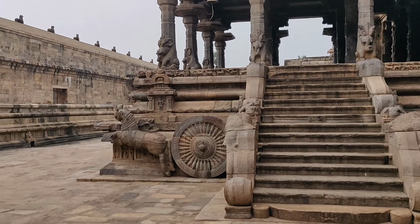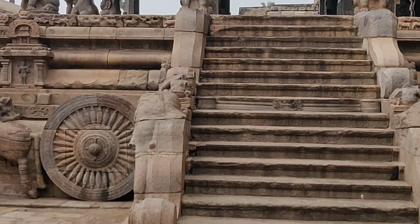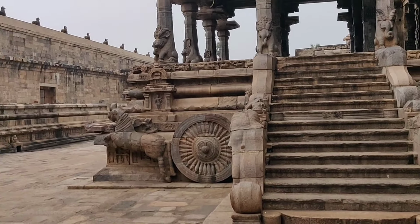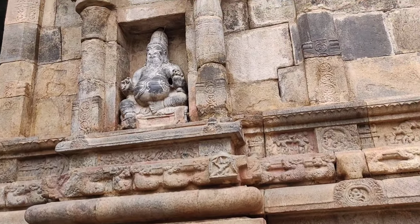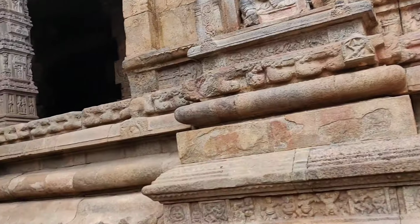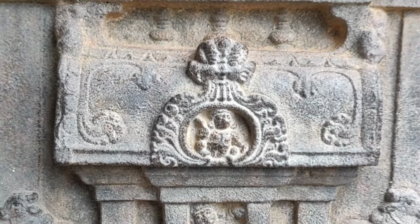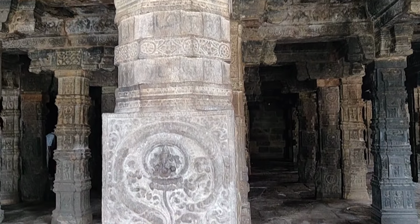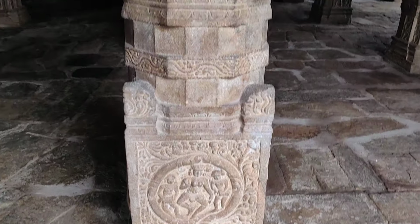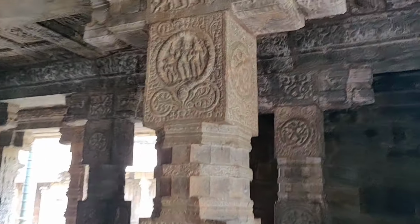These are the entrance steps to the temple, and here you can see the wheel and the horse as if this temple is on a chariot. On the steps and all around you can see small sculptures. These are 1-inch, 2-inch sculptures of Lord Ganesha, Lord Indra, fire, air, Brahma, and many more. Here near the entrance of the temple you can see these amazing sculptures, and each sculpture has a story.